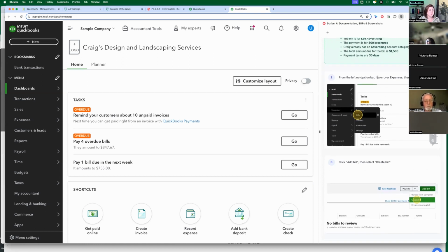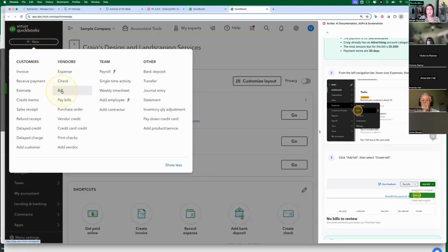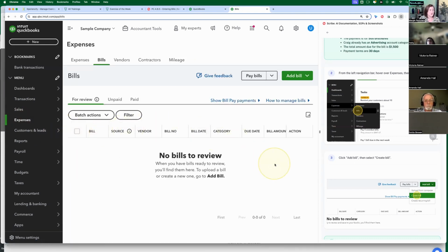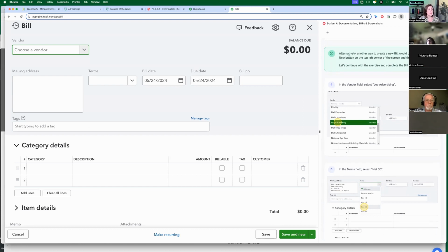From the left navigation bar, hover over expenses and then bills. Now, for those of you who have been using QBO for a while, you may know that you can hit plus and then select bill right there. This is just a different way to do it, and we're just going through the way that the Intuit exercise shows you how to do it. So from the left navigation bar, hover over expenses, then click bills. Then we're going to click add bill and select create bill. In the exercise it says an alternative way to do it would be the plus new button.